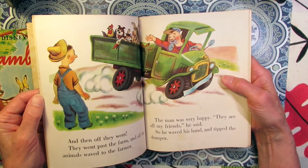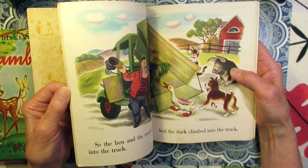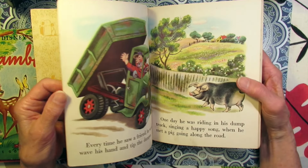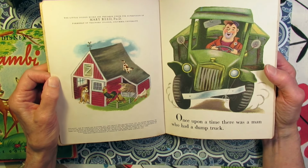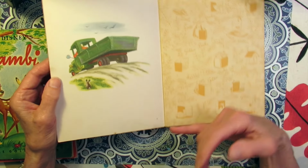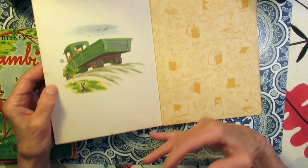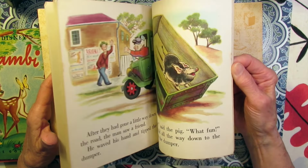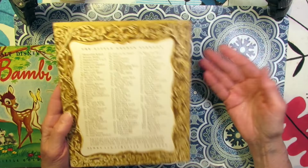Pages, this is newer, right? You can tell it's newer because every page is in color. I remember this from when I was little. Yeah, The Happy Man and His Dump Truck. So 1950, so this is newer, 1950. And it is a first edition. We have a first edition from 1950 with no rips, no writing, no tears. Really good shape.